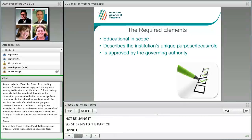The required elements: every institution is different, and every mission statement should reflect that. And you've heard that from everyone. But there are several items that all of you should include in the mission statements. The museum's mission statement should be influenced by its history, its community, collections, and its governance. Interrelated policies and plans contribute to a cohesive vision and mission. So the required elements should be educational in scope, describe the institution's unique purpose, unique focus and role, and be approved by the governing authority.